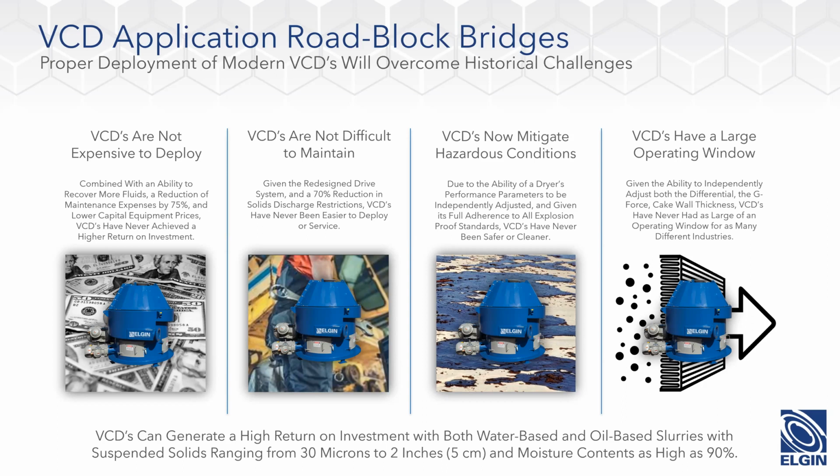And then we can handle moisture contents as high as 90%. It used to be that vertical cuttings dryers had to operate within a relatively tight band. You typically were looking at things that would need to be at least 20% moisture content to make sure there's enough lubricity to move the cuttings through, and that you had it maybe 50% at the high end without flooding it out and making a lot of problems and just having whole mud losses coming straight through the vertical cuttings dryer.